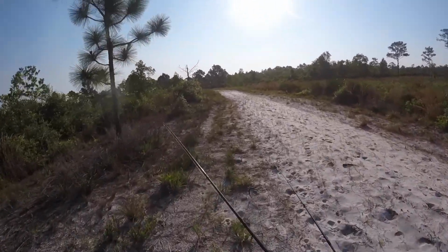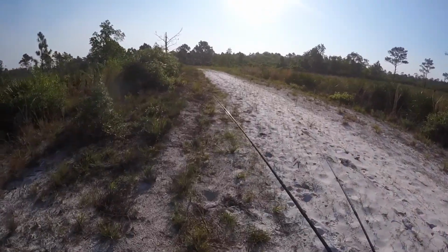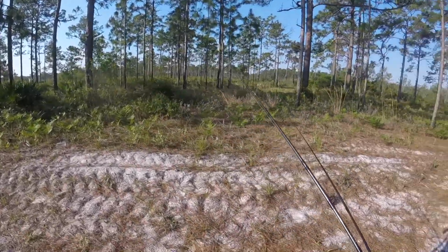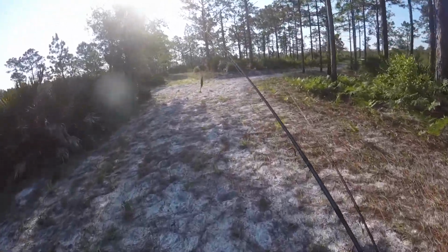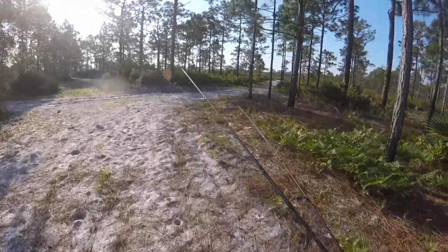It's not a lot of shade, so hopefully this trip over here to this pond is worth it. One of the cool things about fishing in Florida, especially in these places like this, is you can see a ton of wildlife. So this morning I got scared by Bambi. I've seen a couple deer, rabbit. Thankfully, no gators or anything poisonous.